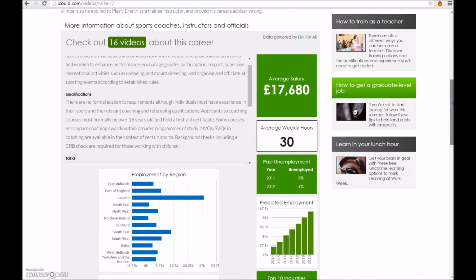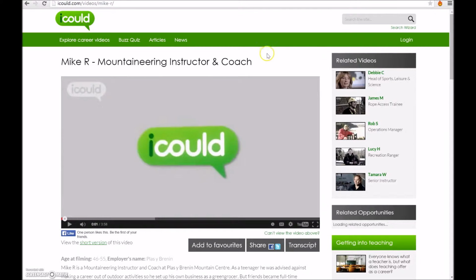So iCould's a great little resource for exploring ideas really, and getting a bit more of a reality of different people's jobs. So you're not just reading about what the job is, but you're finding out what it's really like. What are the best things about working in that area? What are the difficult things? So it's a really good place to come and find out more about what possibilities there are for your future.